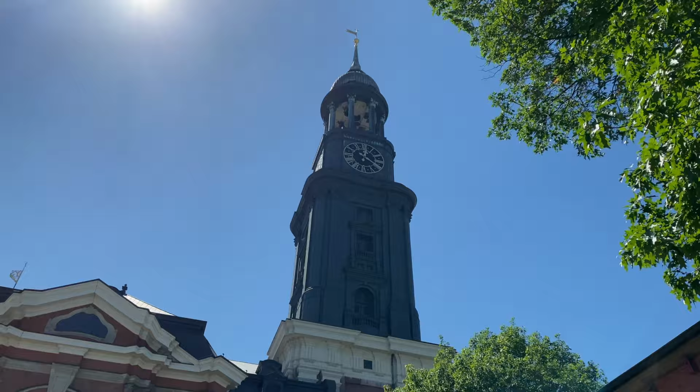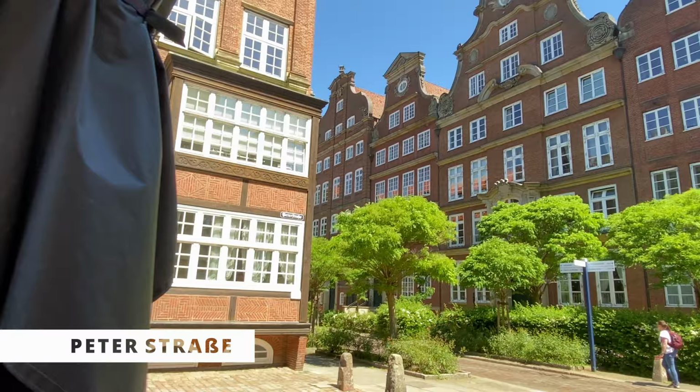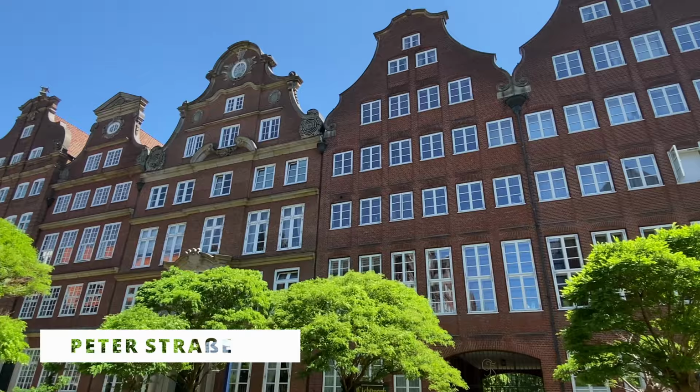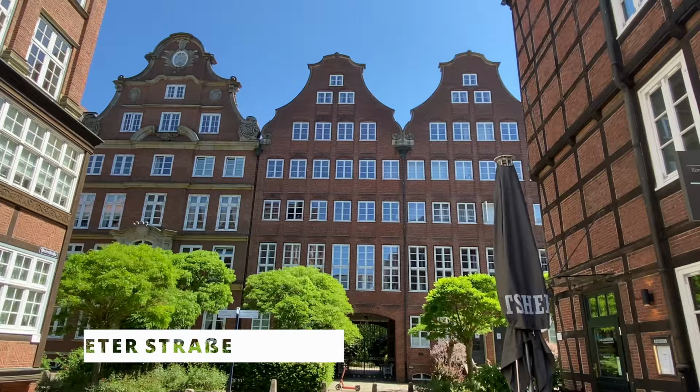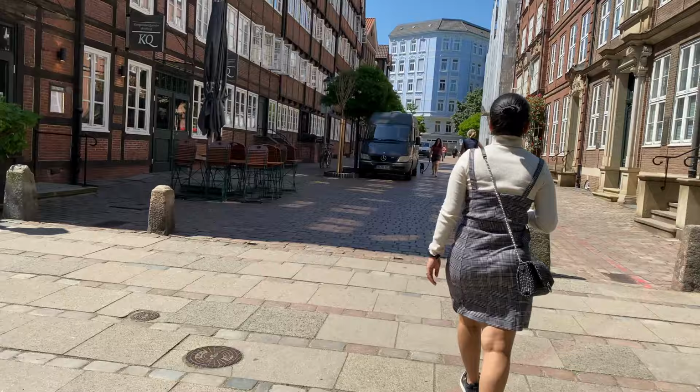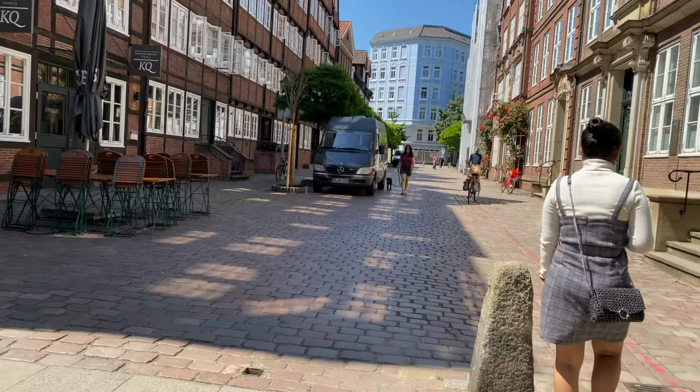From St. Michael's Church, we decided to walk towards Planten un Blomen. And we are so happy we did that, otherwise we wouldn't have explored this beautiful street, Peterstrasse. These identical and detailed buildings are definitely a great backdrop for filming and a place worth visiting.